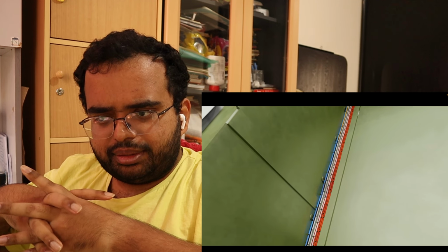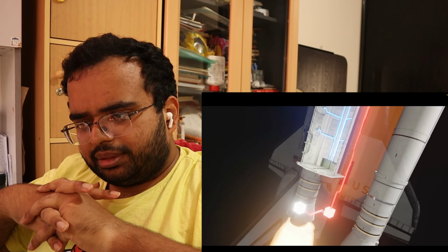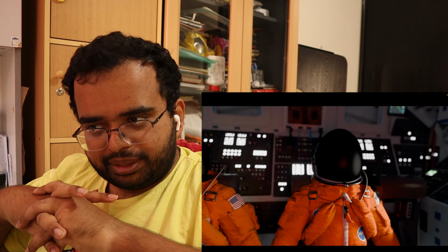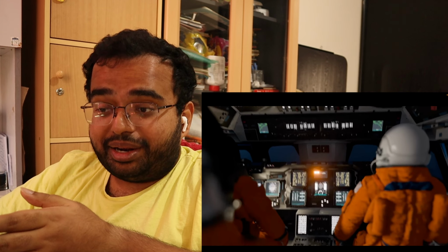Five seconds into the flight, the exposed wire arced onto the screw, causing a short circuit and setting a number of instruments offline. Where are we going with this? This immediately set off all kinds of warnings inside the cockpit. Which you don't want to see. You'd have a heart attack seeing that.